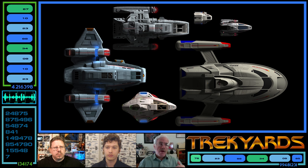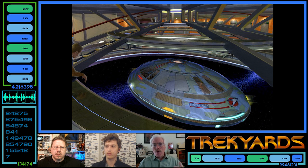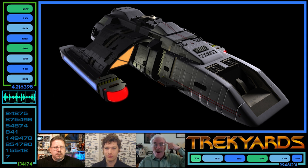I don't recall if the captain's yacht on the Galaxy class could go warp or not. I suspect it was more of an impulse only. Yeah, it had warp sustainers, so if it was launched in warp, it could slowly coast down to impulse speed. Look at the sketches that I did of Voyager early on. It's like a runabout on steroids. So I had runabout on the brain because at the time Voyager was in development.